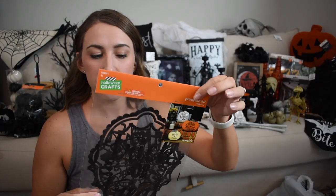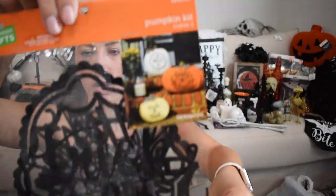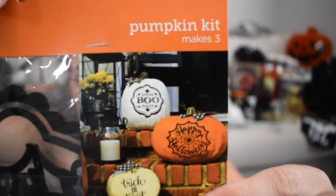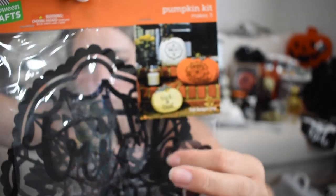And the last thing from Hobby Lobby, I saw this little pumpkin kit, which I thought was really cute. It's just like little sticky things that you can put on pumpkins. Try to focus on that. Trick or treat, happy Halloween, and one says boo. So I thought that was really cute, and it's like a little felt kind of material. So that's all from Hobby Lobby.